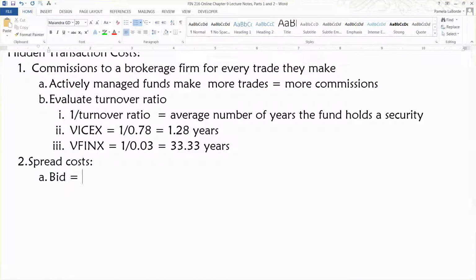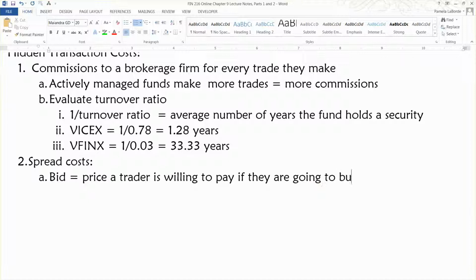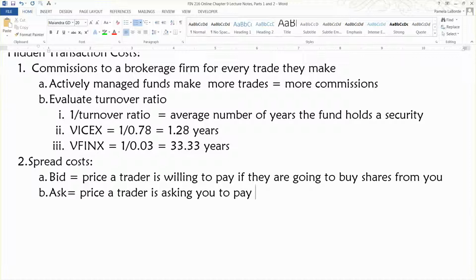So bid is the price a trader is willing to pay if they're going to buy shares from you. And then the ask price is the price a trader is asking you to pay. So in other words, the trader will sell to you for this price. And you'll notice that there's a difference between the bid and the ask price.